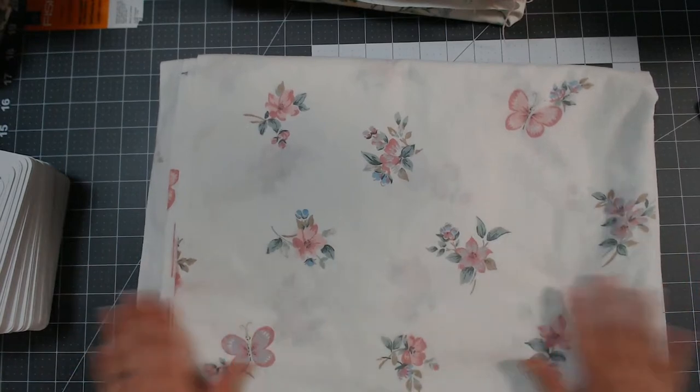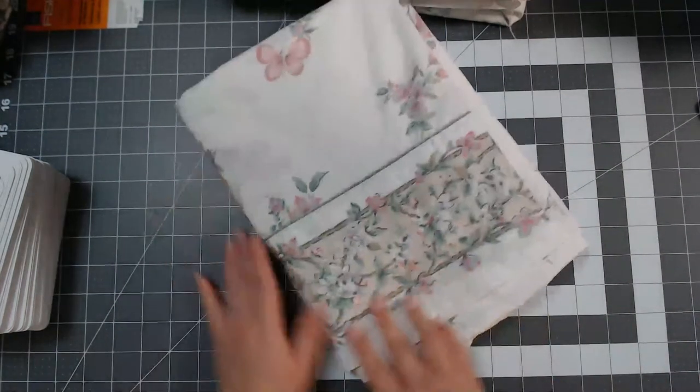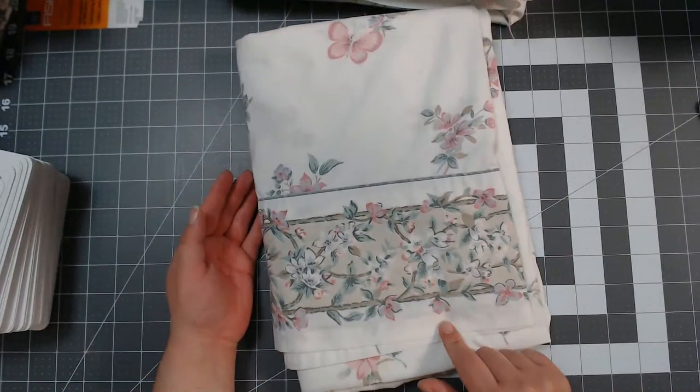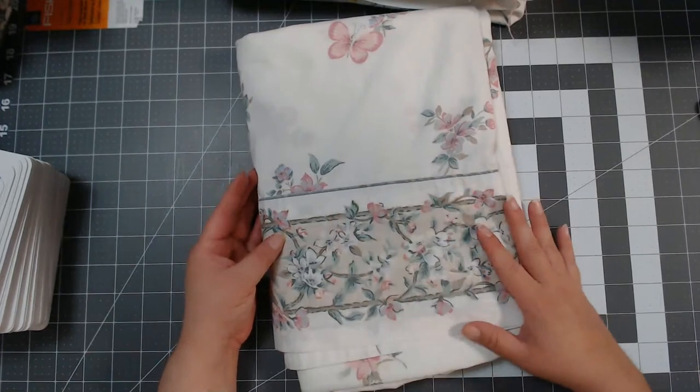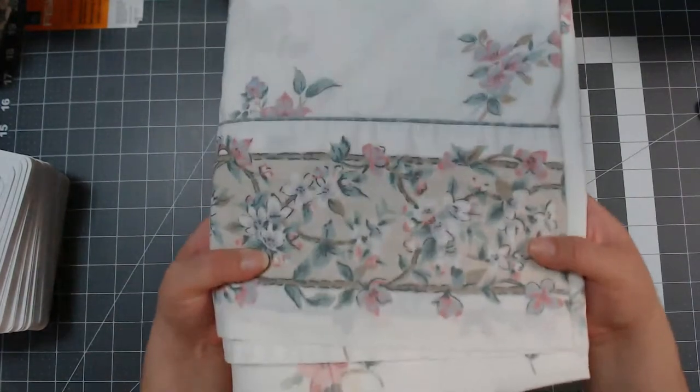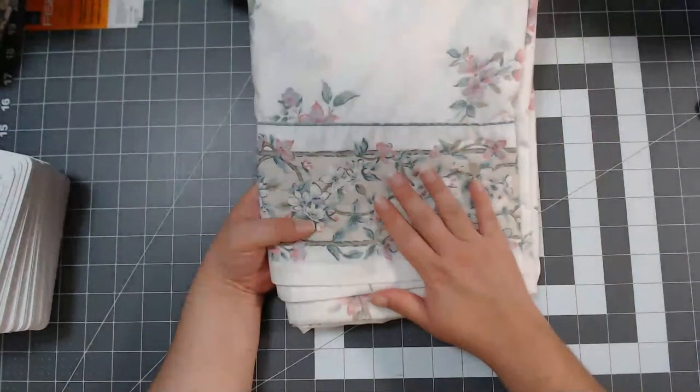Again, it's pink, really cute pastel fabric. And then the border is really beautiful. Sometimes the border of these bed sheets are really, really nice. So this is a really, really pretty border. And I love to use up that fabric too.